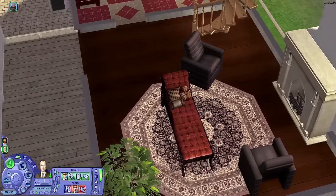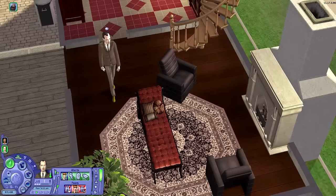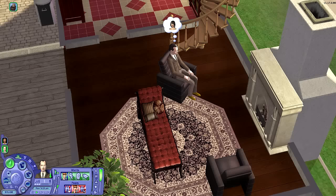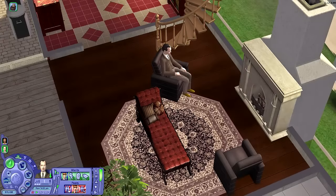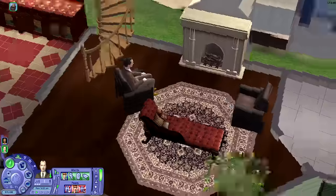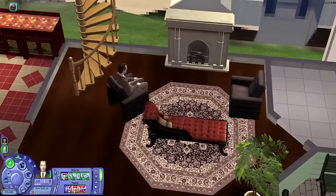And he comes prancing over. William is definitely the type of Sim who would prance. Okay, so he has to go around this side, but I don't really care about that. And then let's see. Nope. I was trying to see if I could get him to lean back or take a nap in it or something. But I haven't got that option because he's not tired. Anyway, so yeah, that will do nicely. Kind of, yeah, that's great.